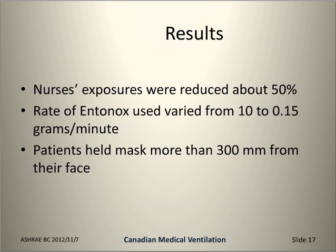A lot of the observations of the location of the mask in relation to the patient's face showed that the mask was more than 300 millimeters from the face, and we were pretty much convinced, just from industrial ventilation theory, that with that exhaust airflow, if the mask was more than 300 millimeters from the face, we wouldn't be getting much capture of the exhaled breath. It was effective if the mask was within 150 millimeters of the face, but not much beyond that. So that was an issue for us. That would explain why the control wasn't as good as what we'd hoped for.